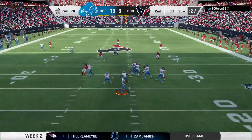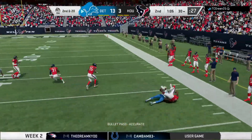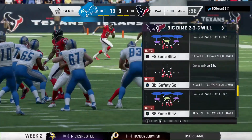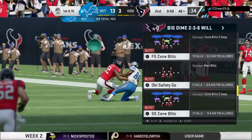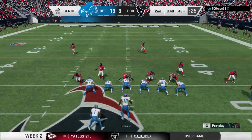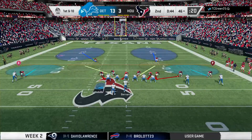there. Off play action. Bernard. And he finds a man on the crossing route. And he'll be taken down, but not before they work it across midfield. That one covers 24 yards. It's a 1st down. This quarterback now 6 of 10 in this first half. He's got his guys a 1st down here.